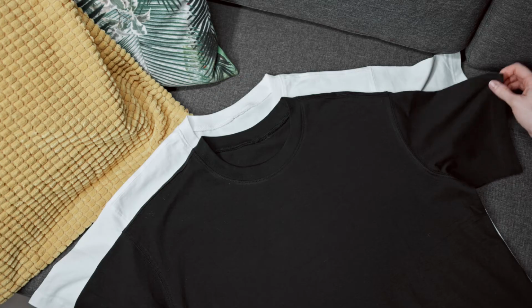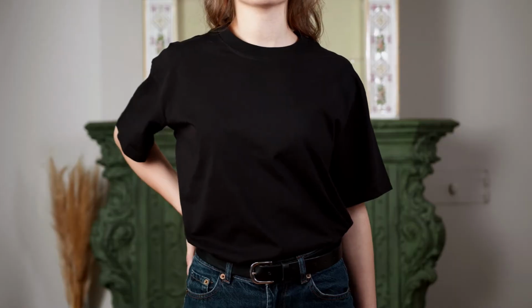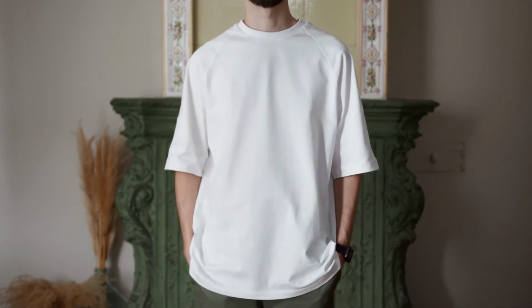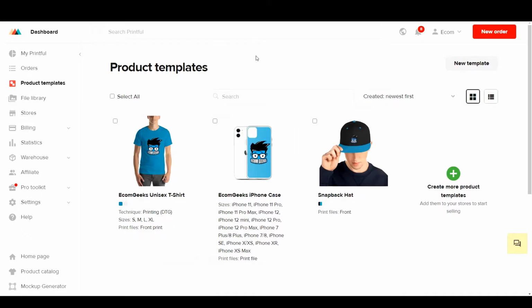Today we're going to be talking about print-on-demand stores, do's and don'ts, why they are not dead, but why you should not build a t-shirt company around print-on-demand. So let's get started. First off, there are three main print-on-demand apps that you can use within Shopify.